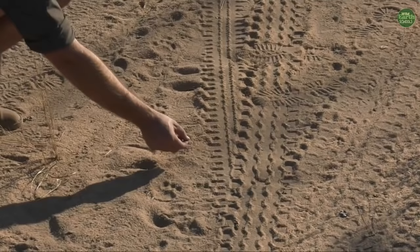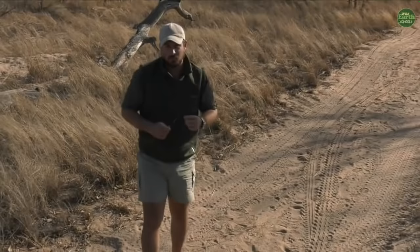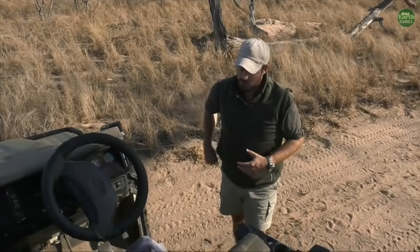They're not the tracks we're looking for. Find tracks that are newer than this. We're trying to find tracks that are from today. I think these are probably from last night or even yesterday afternoon. So not the tracks we're trying to follow, but it's always good to double check these things and make 100% sure, because otherwise you're going to spend a long time following footprints and you're not going to get very close to that animal at all.